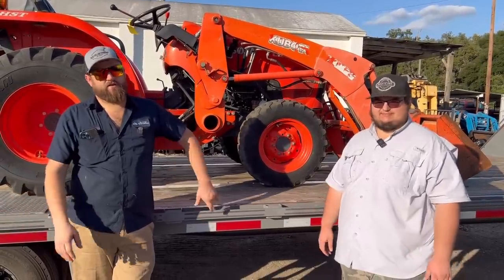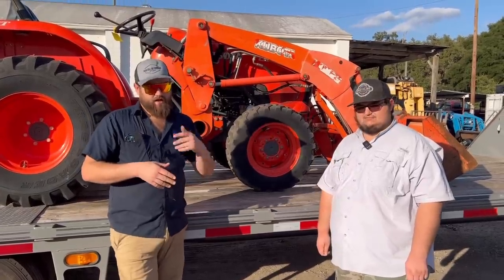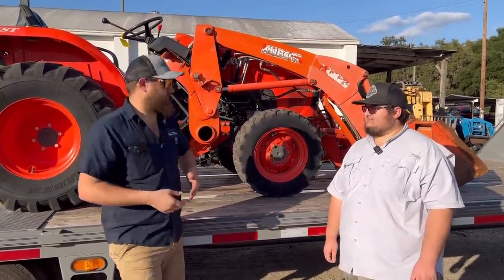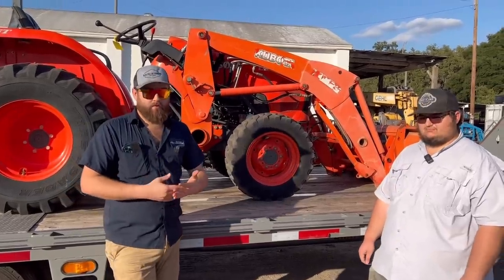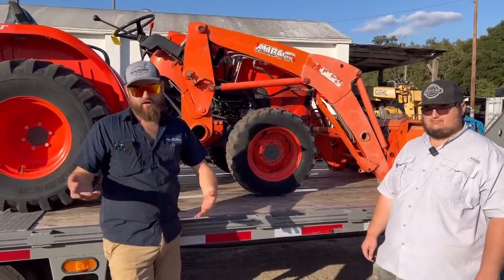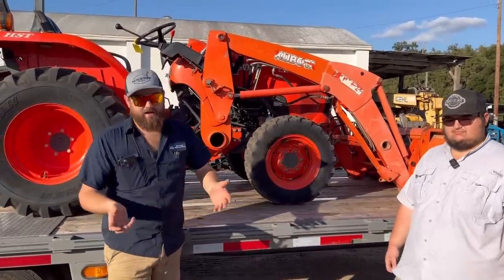He didn't want it. Basically, at the end of the day, every time we sell a tractor, we make these customers aware that they're getting a tractor with, this one has 1,200 or 1,400 hours on it. You should be very aware that when you're buying a machine that isn't brand new or only has a few hundred hours on it, something like this has 1,400 hours on it, that it's not going to be perfect.